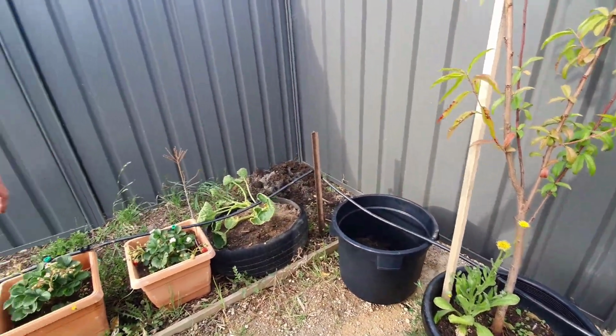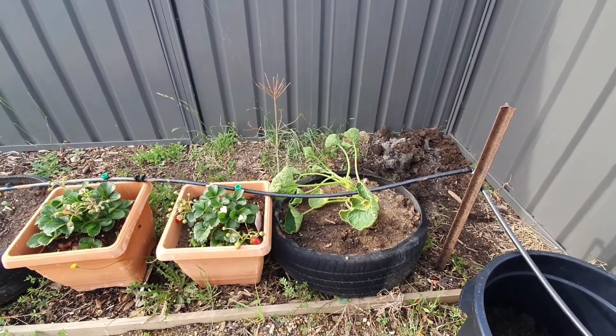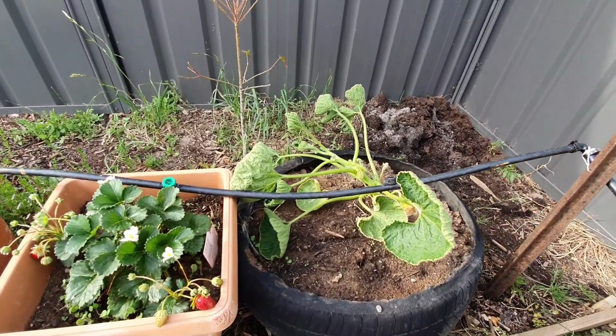And the plot down the end apparently is going to have a fig tree in there, I've just been told. Fine. Got a pumpkin plant that's taken off there. Harrison actually planted that one in the wheelbarrow. We've replanted into there. It's doing really, really well.